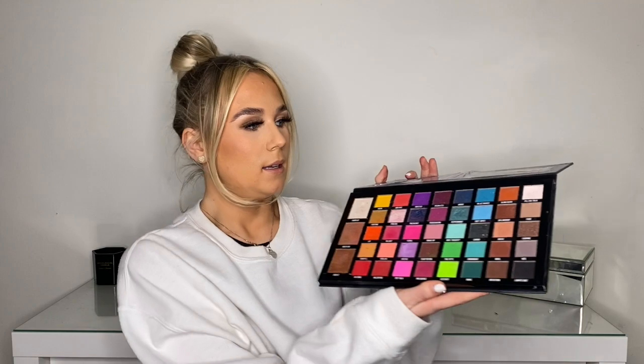This palette looks disgusting. I don't even know if I want to show you it. It's quite embarrassing. Do I show you it? Okay, so the palette is a well-loved and well-used palette. I have just cleaned it up just because it purely was embarrassing. I couldn't show you how bad it was. But also it's got a smashed mirror, so it's a bit difficult. But this is the palette.